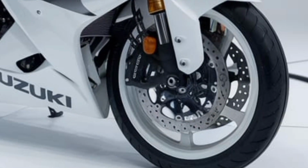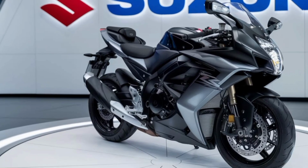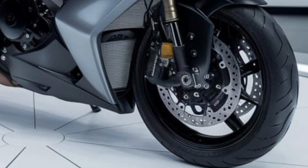So, who is the Gixxer 155 SF for? It's ideal for young riders looking for their first serious bike, office-goers who want a mix of style and efficiency, or even enthusiasts who want a secondary, fuss-free bike with sporty intentions. It's easy to maintain, fun to ride, and good-looking enough to turn heads at a traffic light. Let's not forget this bike carries the Gixxer badge. That means Suzuki DNA, refined engineering, precise handling, and a dash of excitement every time you hit the throttle.